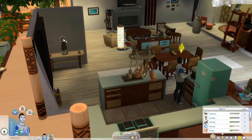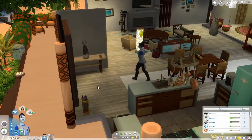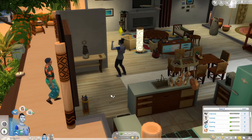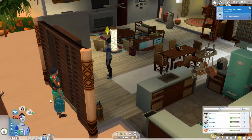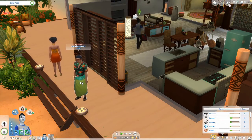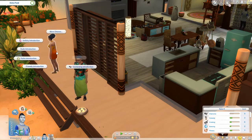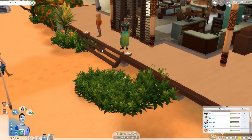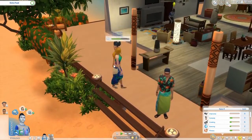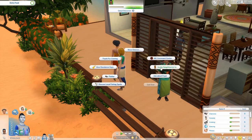Right, is this set to automatic? Let's do that. That's the mod that I have, where it'll be an automatic thermostat, and it just changes with the seasons. Okay, we have a Solani native turn up. Oh, we got the welcome wagon. Oh, extra food. Enchanting introduction. And invite neighbors in.